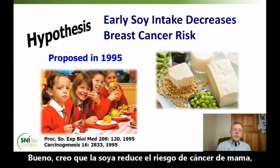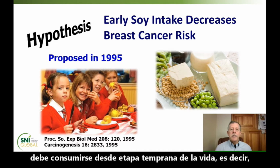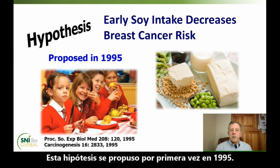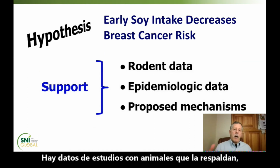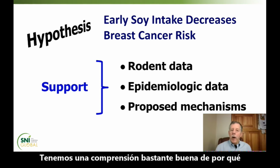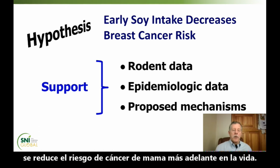Well, I do believe that soy reduces risk of breast cancer, but in my opinion, in order for soy to exert this benefit, it needs to be consumed early in life, that is during childhood and or during the teenage years. This hypothesis was first proposed in 1995. There are animal data in support of it. We also have observational or epidemiologic data, and we have a pretty good understanding of why when you consume soy early in life, it reduces breast cancer risk later on in life.